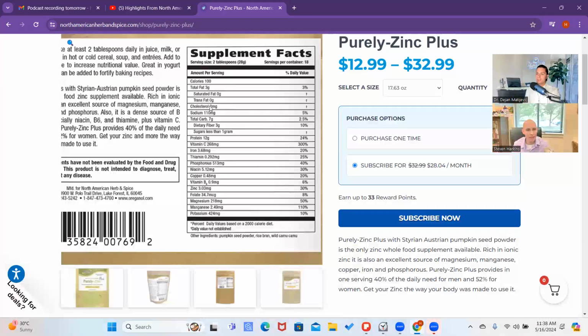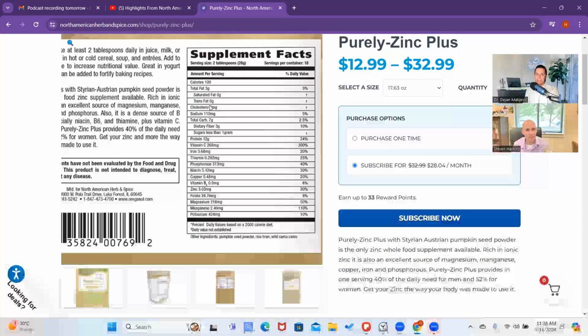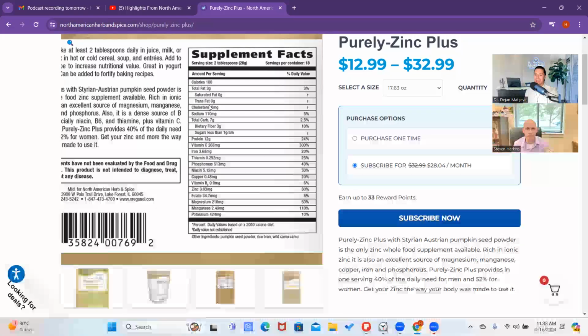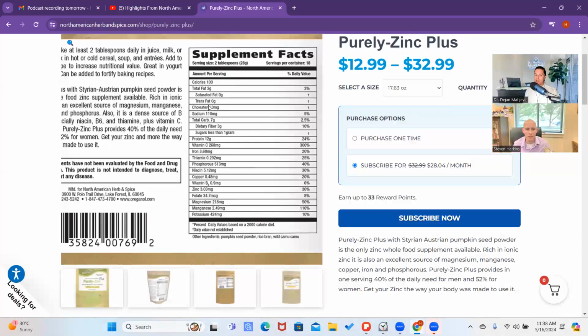And I love that you guys included that nutrient breakdown on the back that tells you per 2 tablespoons exactly what the consumer is getting. You're getting all, like you said, manganese at 110% in just two tablespoons.